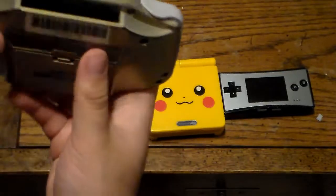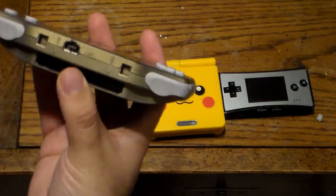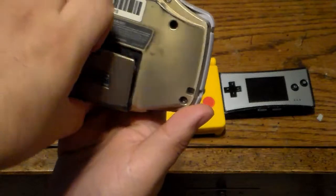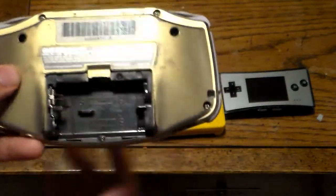And back here is where you stick your games in. This will work with Game Boy, Game Boy Color, and of course Game Boy Advance games. And back here is where you stick your 2 AA batteries. Anyway, it takes 2 AAs.